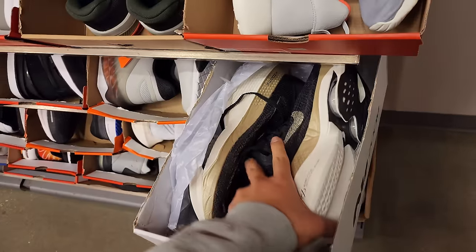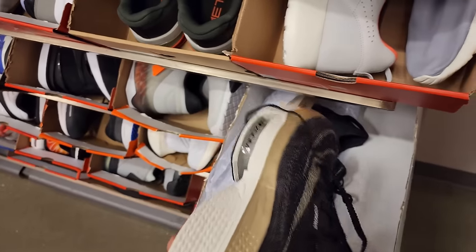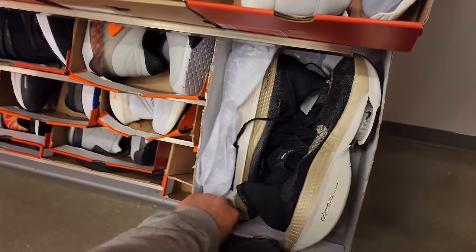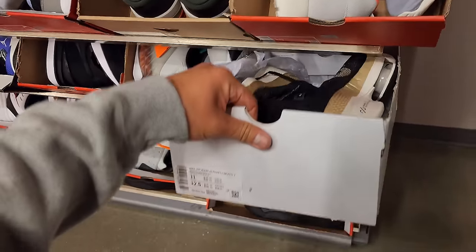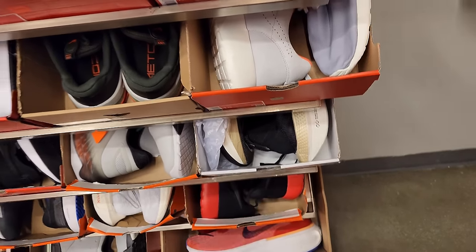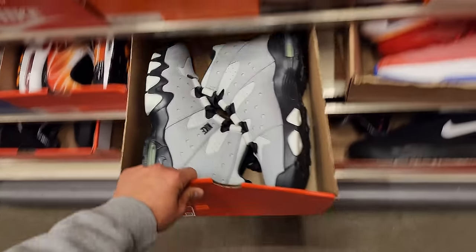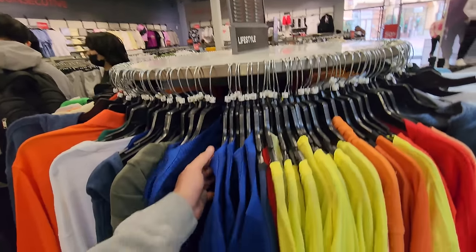Alpha Fly Next Percent 2s. The Ferrari of running shoes. This, and I think there's an Adidas. That's like three bills. That's supposed to be kind of crazy. But yeah, size 11. At least you get 30 off. Got some Bark Lees right here, 170. Size 13. Apparel, we do get that same 30%, or the clearance apparel, that is.